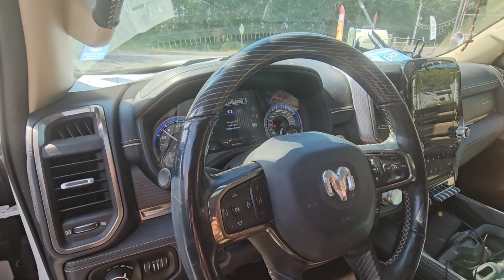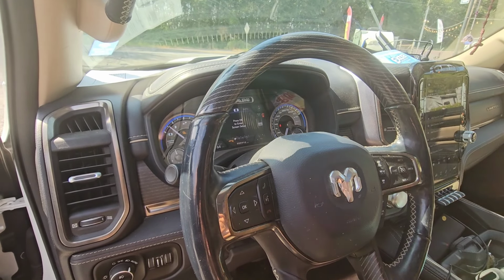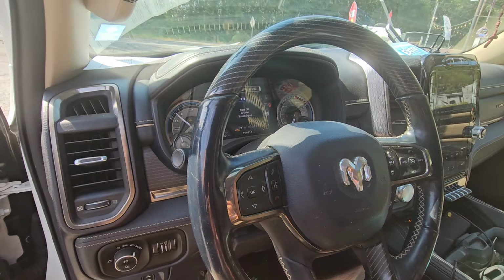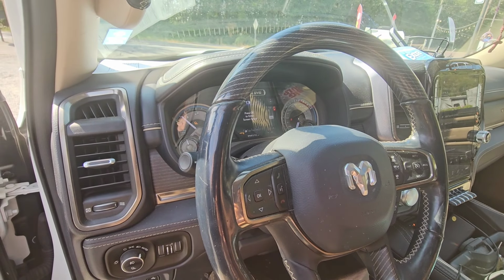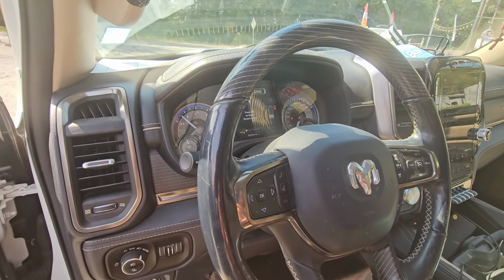So if you're stopping and the trailer's pushing on you, then you need to add more gain to apply more brakes, so that way it's not pushing on you anymore. And if it's pulling you, then it's braking too much, and you need to bring the gain down. That way it brakes less and it's not pulling you anymore.